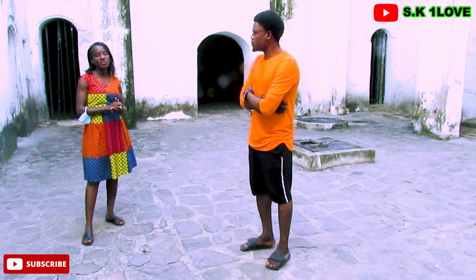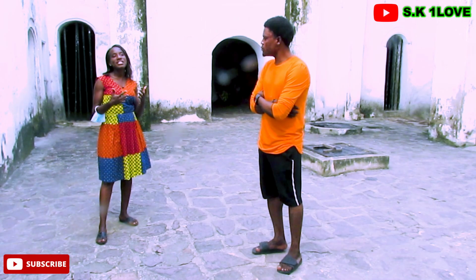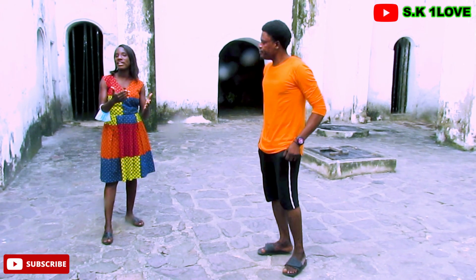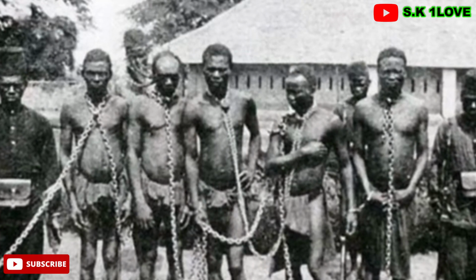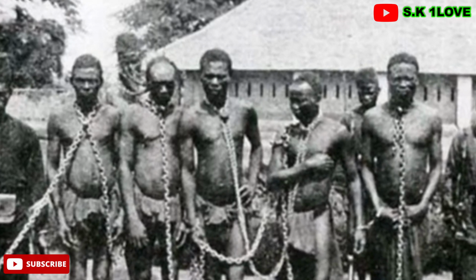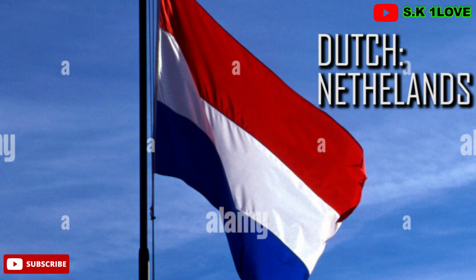In 1482, this castle was built under the leadership of Captain Don Diego de Azambuja and 200 soldiers. So the Portuguese traded here in barter trade for about 45 years. Then they shifted from that form of trade to trading in slaves in the early 16th century. By then, there was a high demand for slaves, and the slaves were used as laborers in the West Indies and the Americas. The Portuguese spent about 110 years trading in slaves in this castle, but they lived here for 155 years.